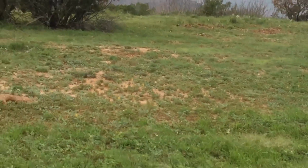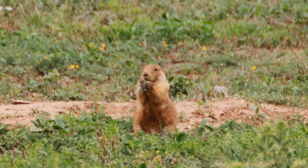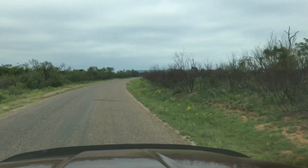Buddy, there he goes. Park here and get the good camera out and see if I can snap a photo of one here. I put the 70 to 300 on the Tamron and got one. He was sitting up eating something. I don't know, but it was a good shot. I'll show you here. Man, it got real windy.